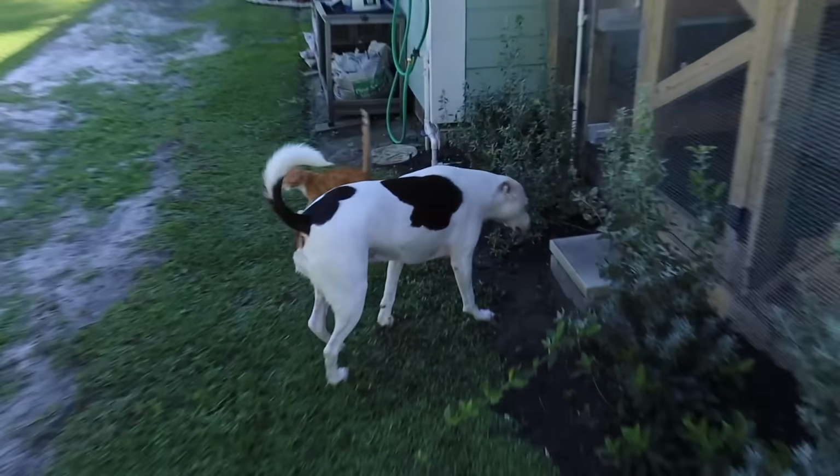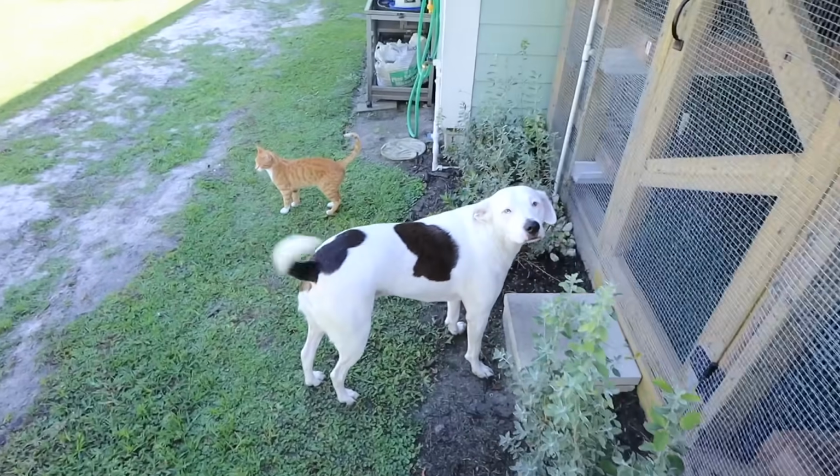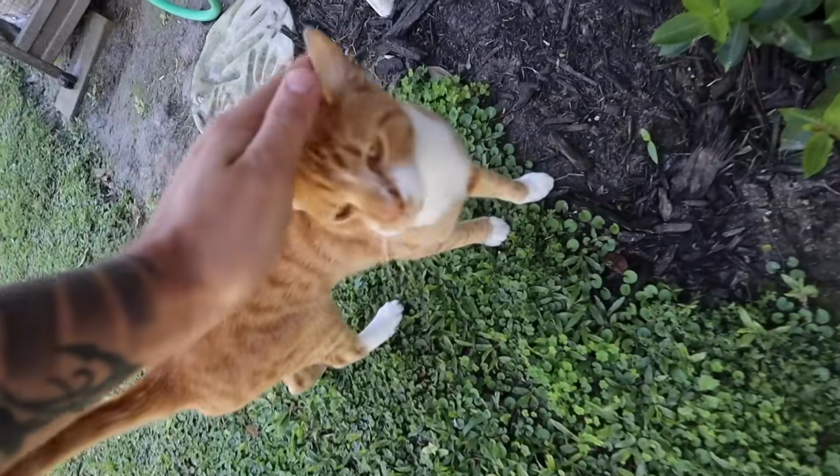They walk around the farm together everywhere. Whenever Mia's out, your Ginger Ninja's not far behind. Right, buddy?